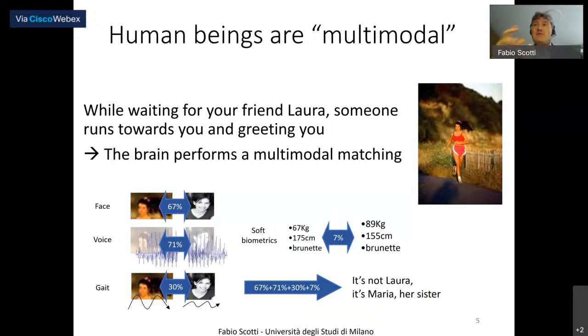Maybe something is not the first glimpse or the first impression that you had, so you can decide that this is not Laura, this is Maria, her sister, okay? And it's very hard for an automatic system to behave in such a sophisticated manner with different layers. But new rates and technology are pushing the technique in this sense, in this goal.